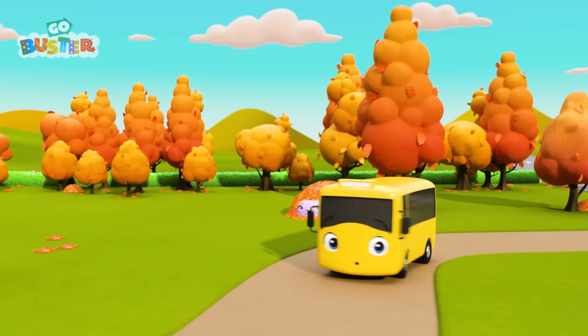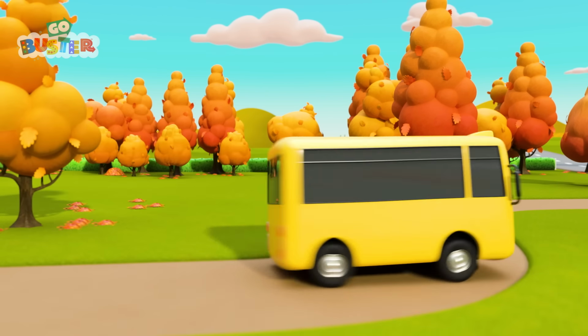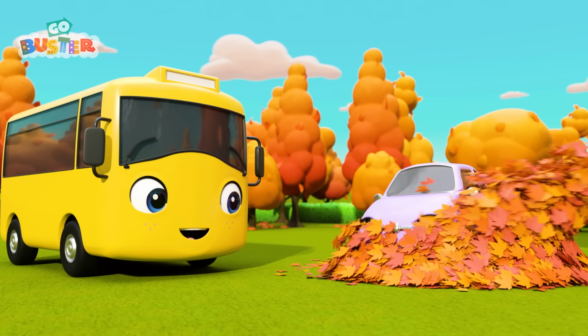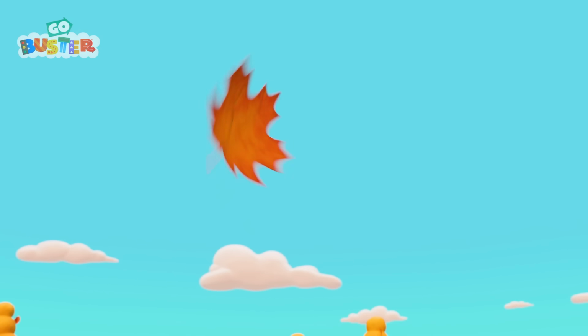Hooray! That just leaves Scout. I wonder where she could be hiding. Wait, did you notice something funny about that pile of leaves? There, Scout! Well done, Buster! You found all of your friends' hiding places. Wasn't that fun?